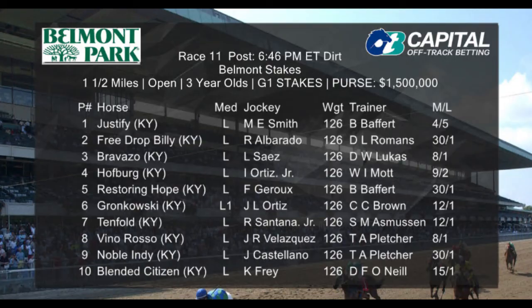I agree. I think the stretch out is going to help this horse for Doug O'Neill. The works have been phenomenal. The horse has just stayed in New York since that Man of War win. So I think it's very, very interesting at 15-1.